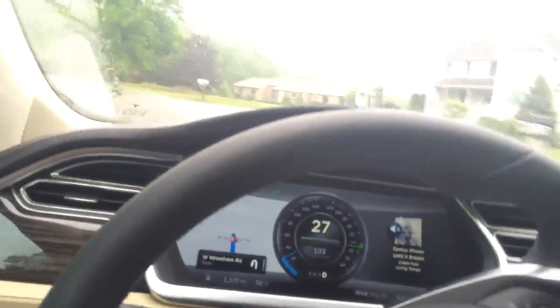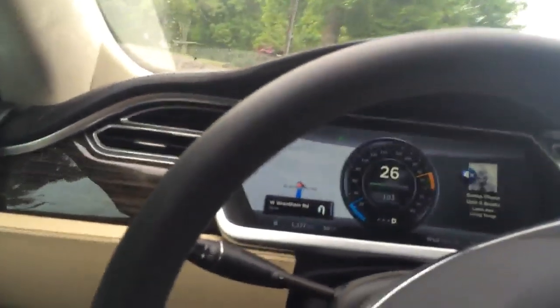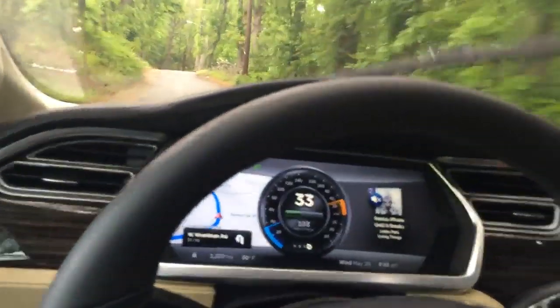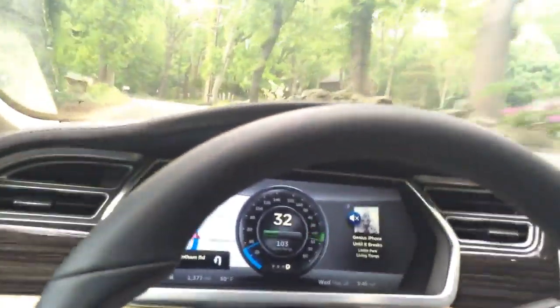There's no exhaust on this car. There is an AC outlet for, of course, the water and the condensation. So you'll see the water condensate on the car and drip just like a regular car that's running an air conditioner. But that is the Tesla, guys.